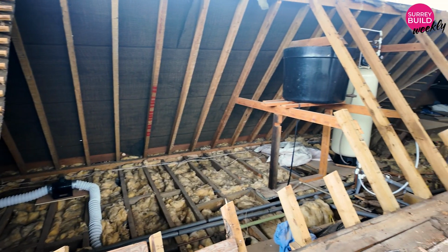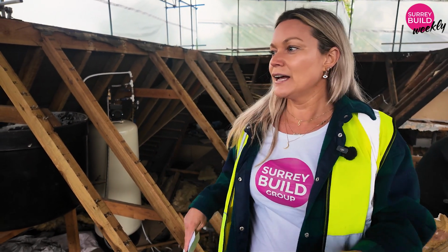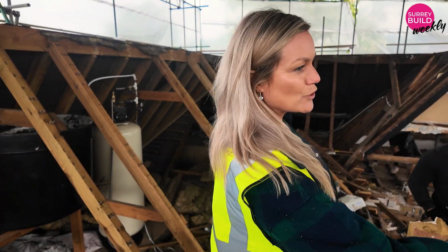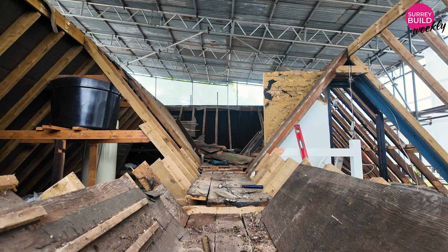So I'm now standing in what was once the valley. This is going to be a full flat roof section with some lovely skylights that will flood natural light in. Obviously we've got Velux windows all along this side and all along this side. So this is going to be a really light, airy space once it's finished.